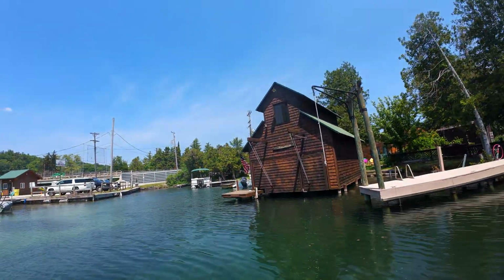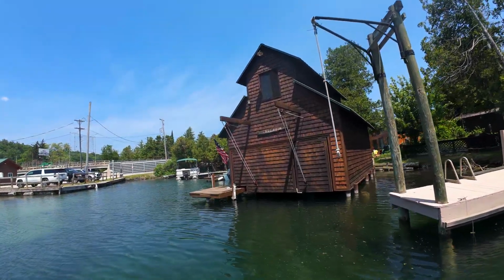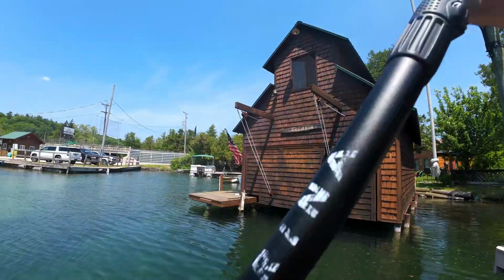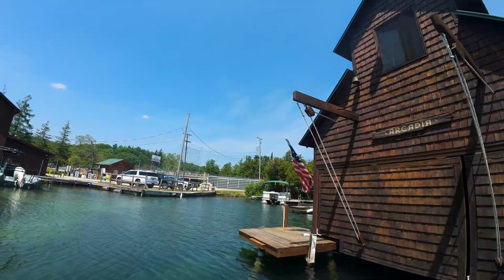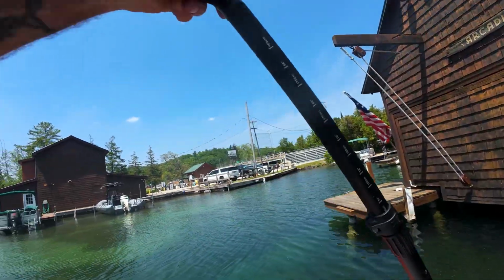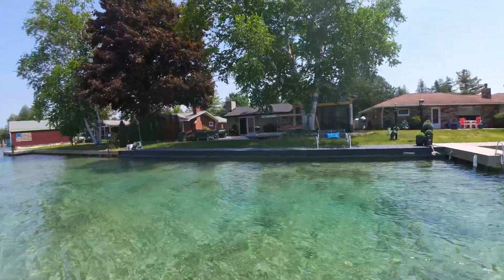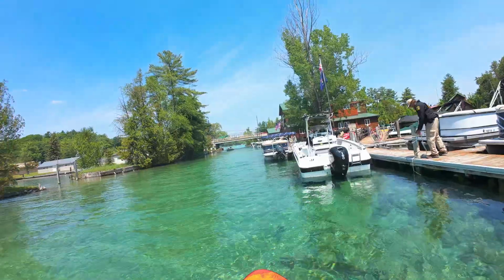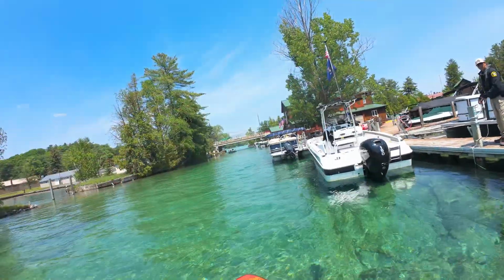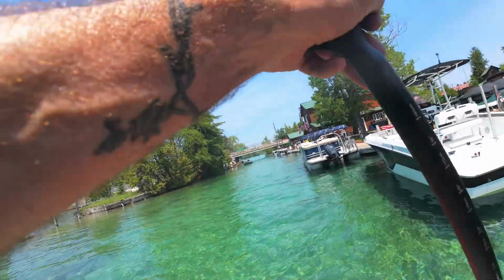There's somebody else's boathouse. Look at that thing. Very cool. This big paddleboard is kind of hard to steer in tight situations, so I've got to be careful. Hi. Hello, beautiful day. Absolutely. Got sunscreen on, right? Yeah. Attaboy.